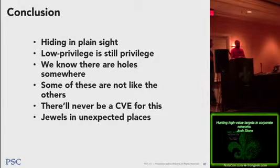Some of these are not like the others. I feel like the takeaway, the thing that we're really driving at, is being able to turn information into discrete units. So understand that a group of users is unique, or a group of systems is unique. Being able to use data that you collect during a pen test to process that will make you much more effective in progressing. There will never be a CVE for this. That was Josh's last section.